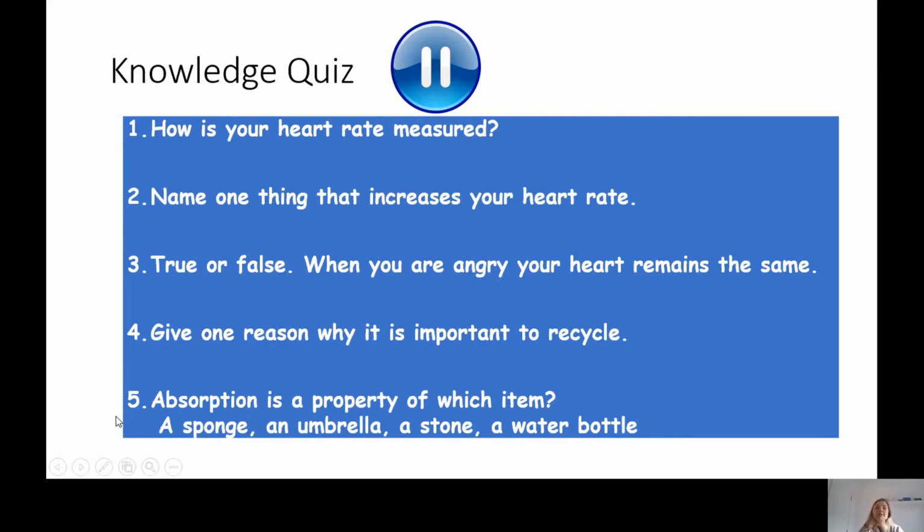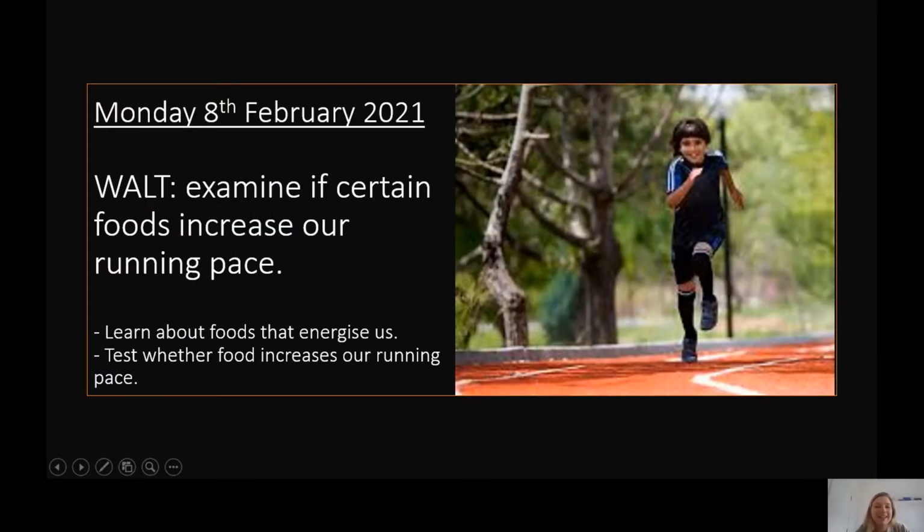And number 5, absorption is a property of a sponge. Umbrellas, stones and water bottles are all waterproof, which is the opposite of being absorbing, which is what a sponge is. Okay, let's get into today's lesson.